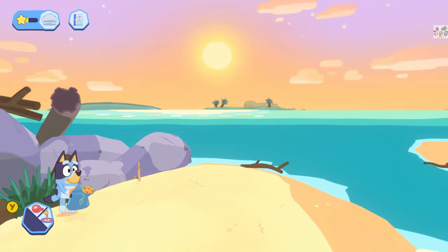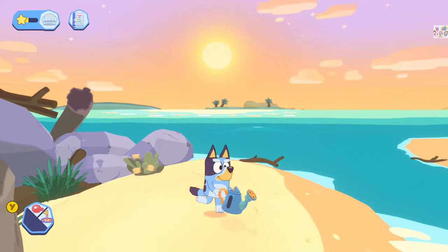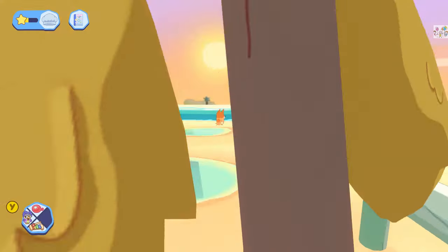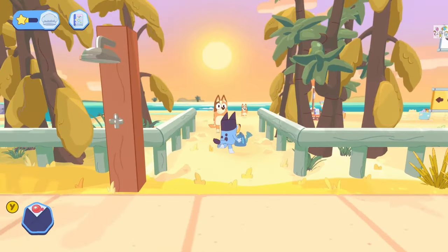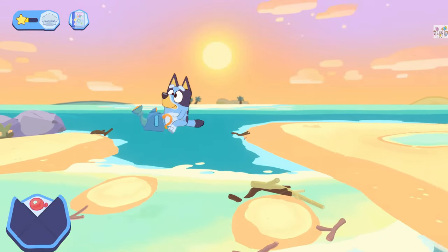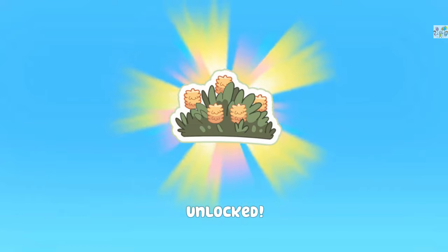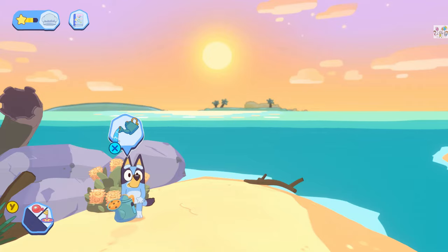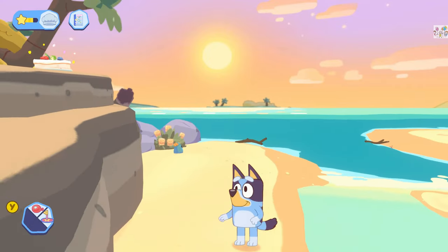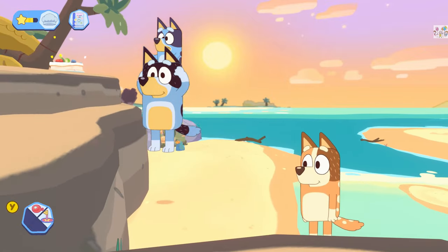Wonder where the rest of that map is. Can you find and open the sticker book? Oh, so pretty. Wow, you got a stickers board. That's awesome. I'm itching to check out that sticker book.